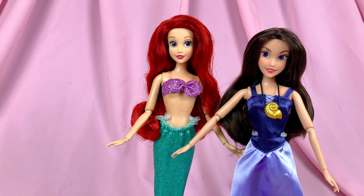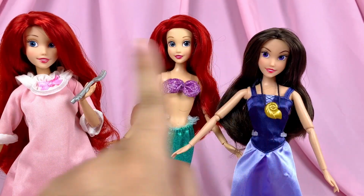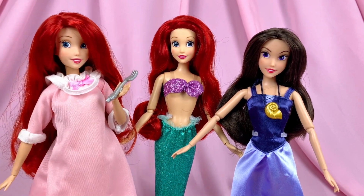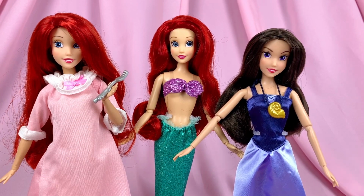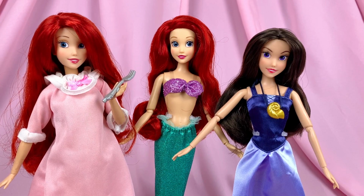Now, I want to point out the cool thing about this set and Vanessa, because back then in the original set, Vanessa and Ariel were actually sharing the same face sculpt, just painted differently. But this time, since Ariel got a new face sculpt and Vanessa is still retaining her old sculpt, it makes them look more apart, like 2 different people in a clearer way.